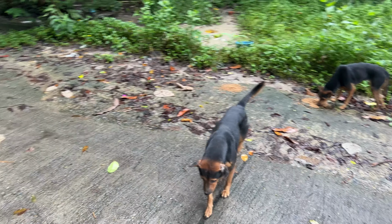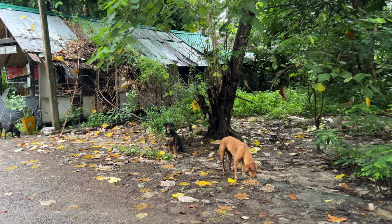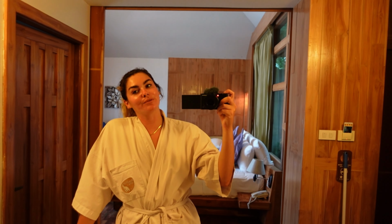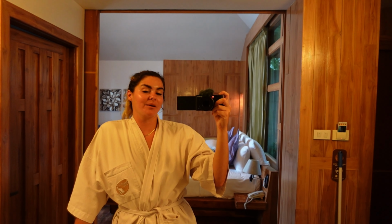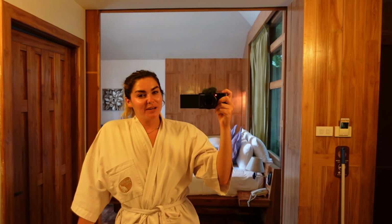All the strays have been given food. Literally all the dogs are out having their dinner. And now we're back in our room and we are going to go and have a massage because it's still a bit gloomy outside. And we just feel like we deserve it.